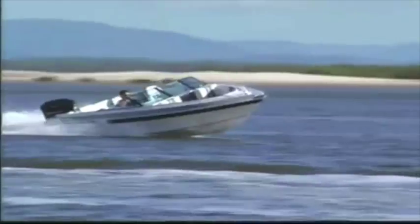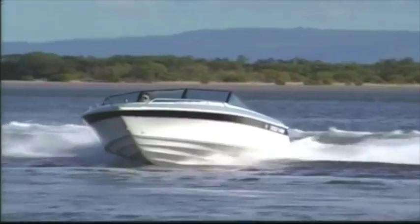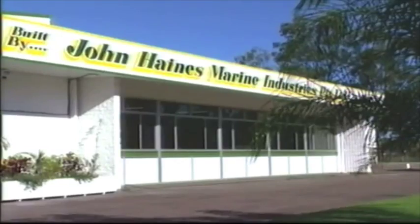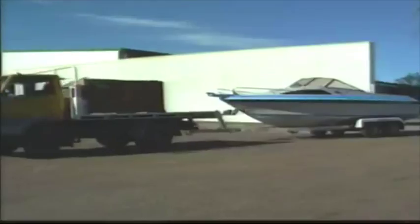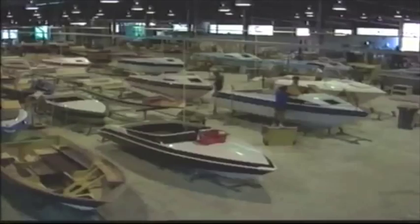Now, about 5 years ago, John set up Signature Boats in Brisbane. He had a main factory with a couple of satellite factories. Around about a year ago, John moved back into the factory which he had originally established around about 20 years ago for the production of his range of boats. Now, Signature has established itself very well in the factory at Wacol. The factory, interestingly enough, whilst it's been occupied by one or two other people in the meantime, was designed by John Haines right from scratch as a fiberglass boat building facility.